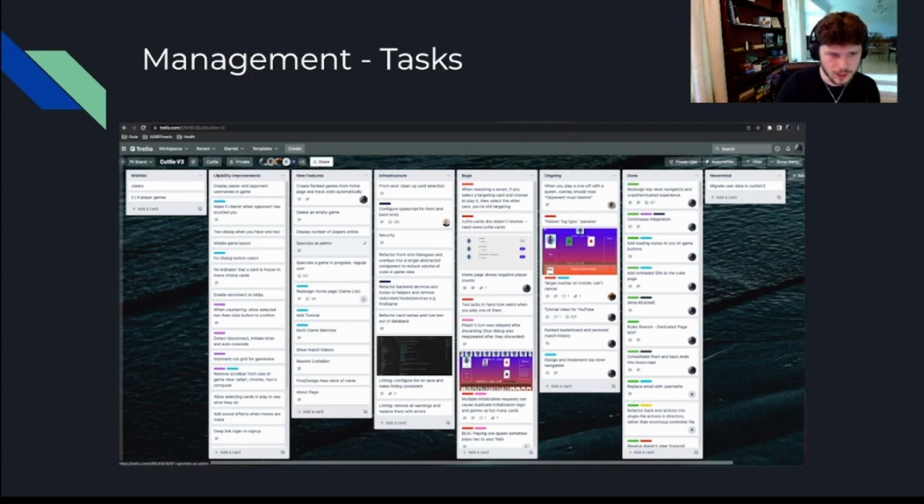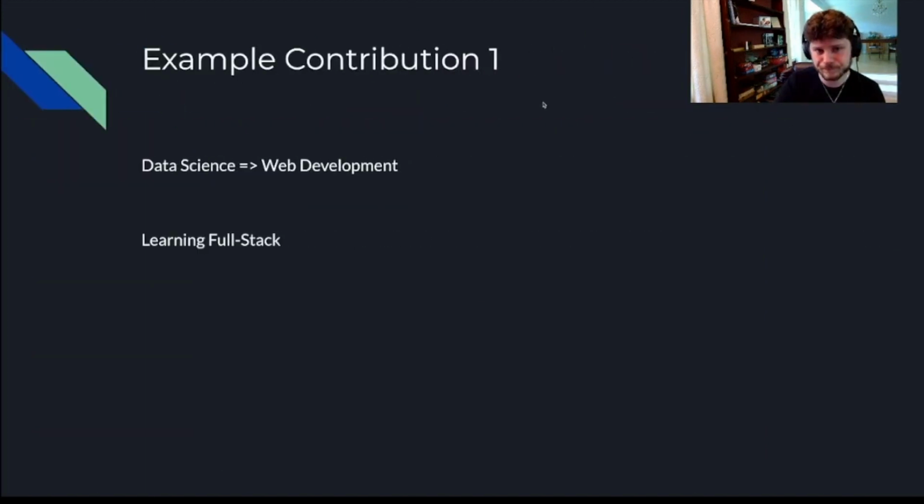So I use Trello to manage that. There are different systems which various people use, and I'm sure I could do this more efficiently, but this is what I have so far. And as much as possible, I try to work with interested engineers to understand the things that they want to learn and practice in order to align those with things that will improve Cuddle.